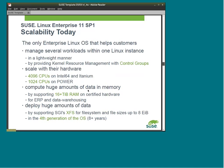You can compute huge amounts of data in memory. This is why a lot of the high-performance compute models are running on SUSE Linux kernels. I actually had a customer call, it had an SGI box with 1,100 CPUs, and we were trying to figure out pricing. It's very interesting, but we certainly can support that, especially on an HPC-type model.